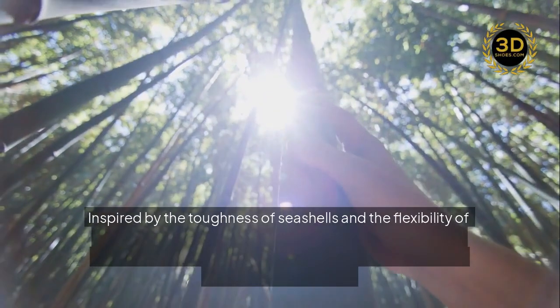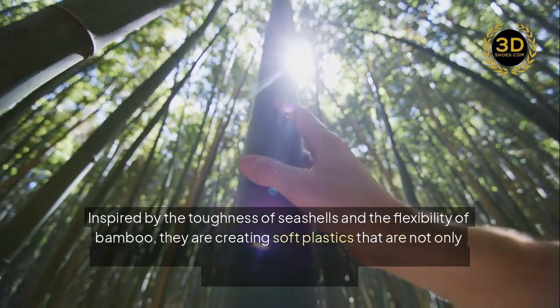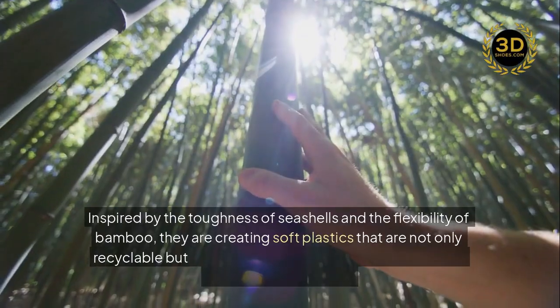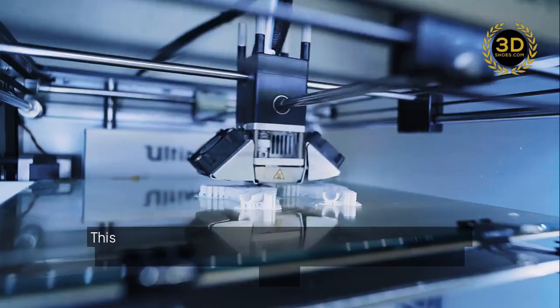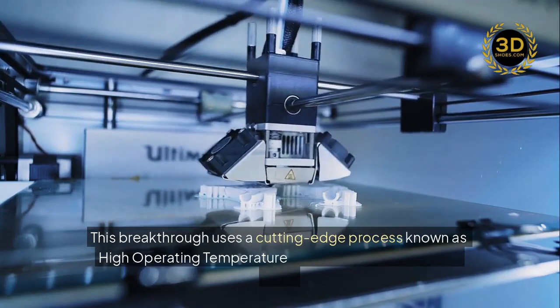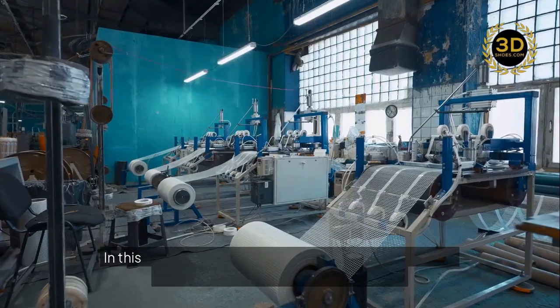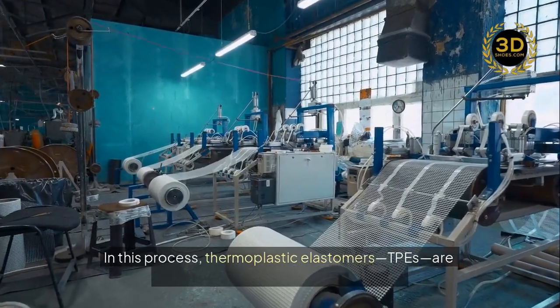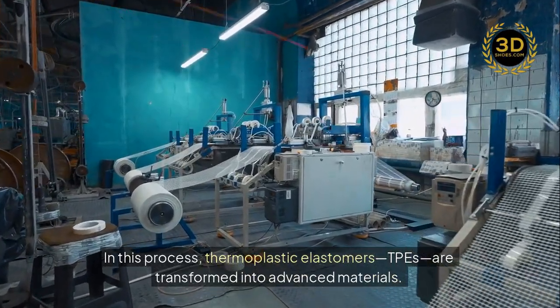Inspired by the toughness of seashells and the flexibility of bamboo, they're creating soft plastics that are not only recyclable but can also be precisely engineered to move exactly where needed. This breakthrough uses a cutting-edge process known as high operating temperature direct ink writing, or HOT-DIW. In this process, thermoplastic elastomers, TPEs, are transformed into advanced materials.